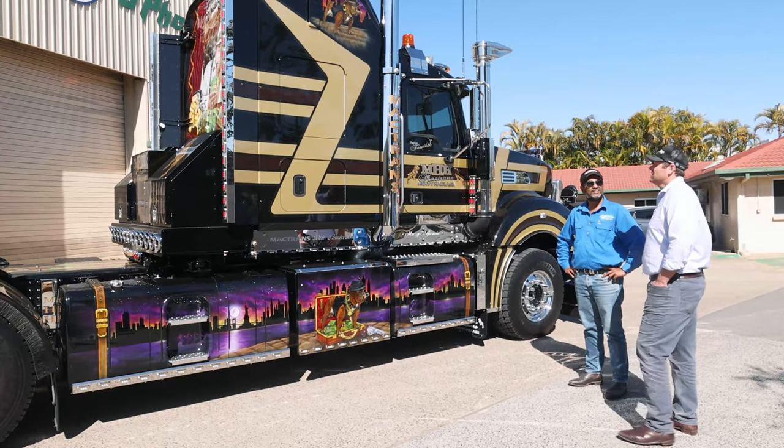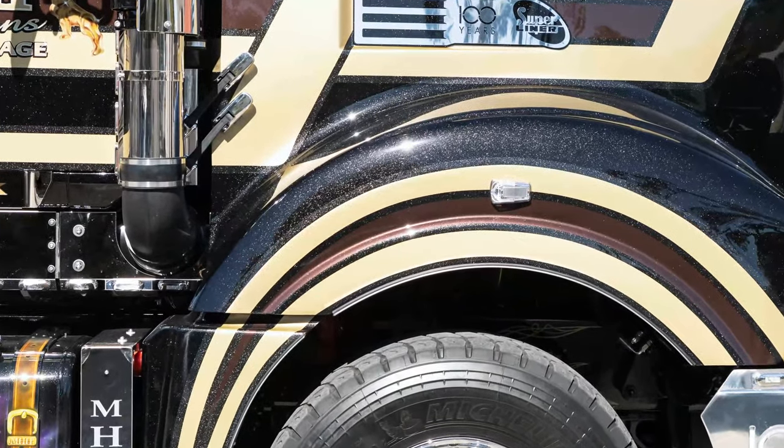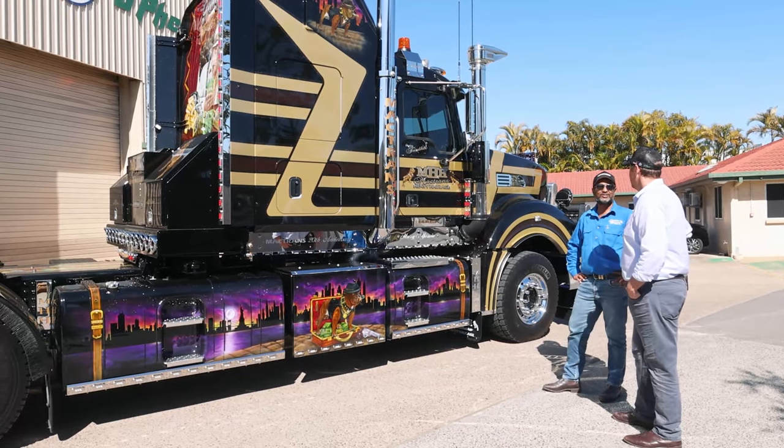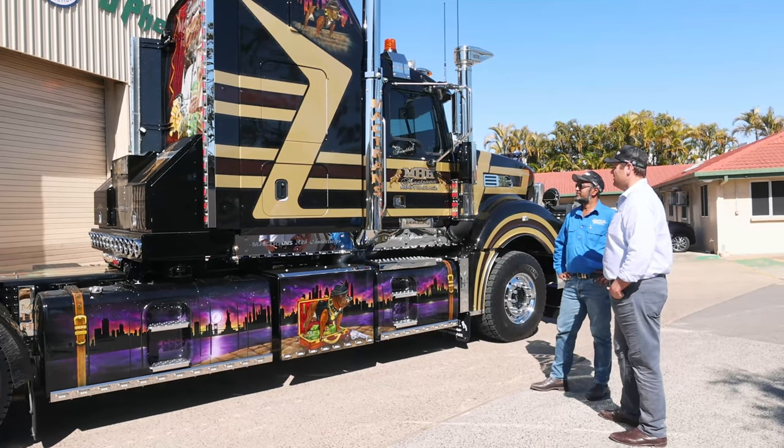Hopefully we can... You're getting a good look through the camera, but the reflection off the sun is the guys from Bel-Air, sparkling. Had a big job in their hands when they had to do this. It's beautiful, isn't it? It came out really well. Oh, fantastic.